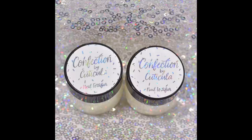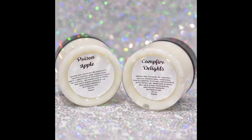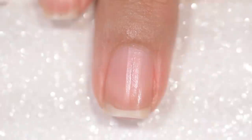This next product is also from Cuticula. This is for the Indie Pickup, and this is their Confection Duo. It's going to sell for $13, and the scents were inspired by fall. The jars are 1/2 ounces. And there are two scents.